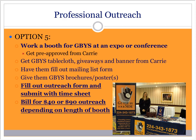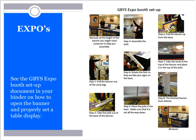You'd have your mailing list out on the table that they can fill out, and then all our goodies, and that's all in the kit. And then you would just submit an outreach form with your timesheet, and again, billing for the 40 or 90, depending on how long you were manning that booth. All right, so we do have this little expo, how to set up our booth and everything like that, specifically the banner. I believe that's on the flash drives you'll get, and if not, it's definitely in our Yahoo group in the file section.